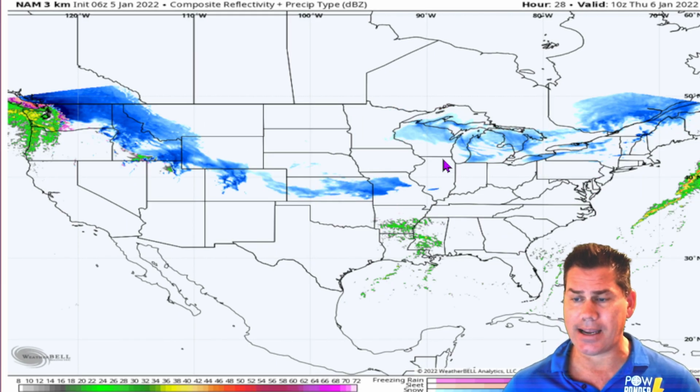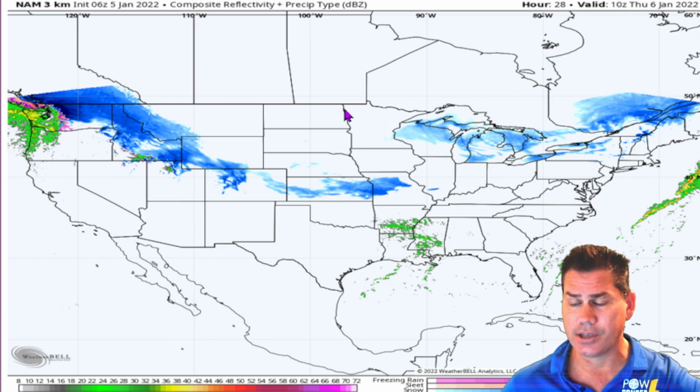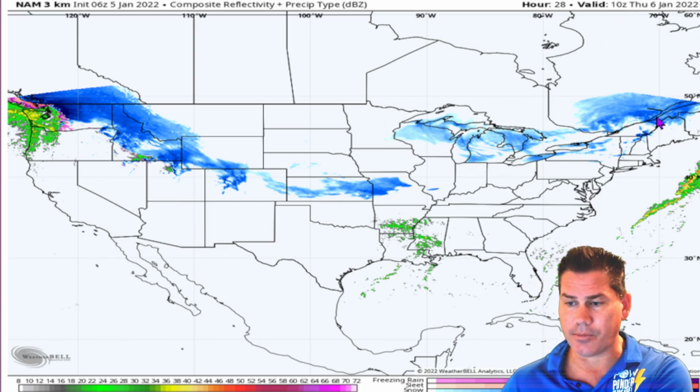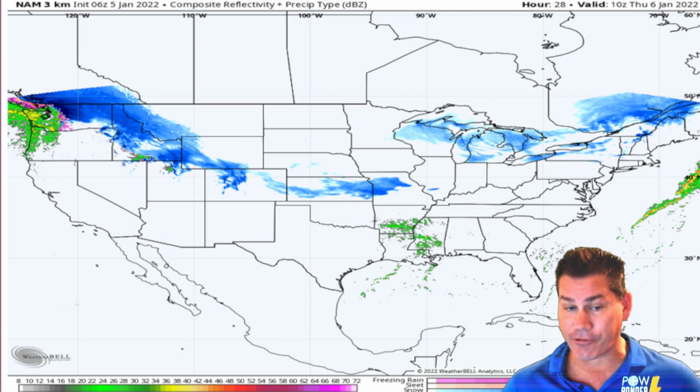So as we expand the view and go into early tomorrow morning in the overnight hours, we can see that first clipper system winding down, but the lake effect is going to be in full effect with those feet of snow building up right along the lakes. And we'll go over some of the totals.